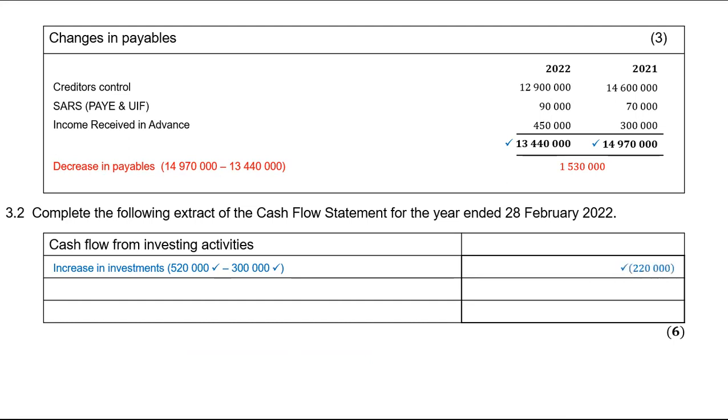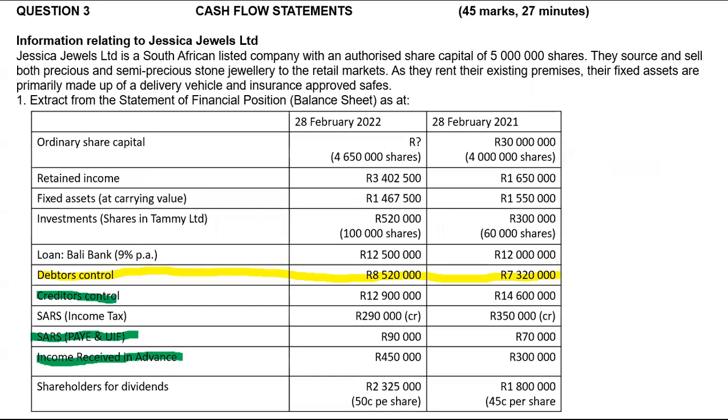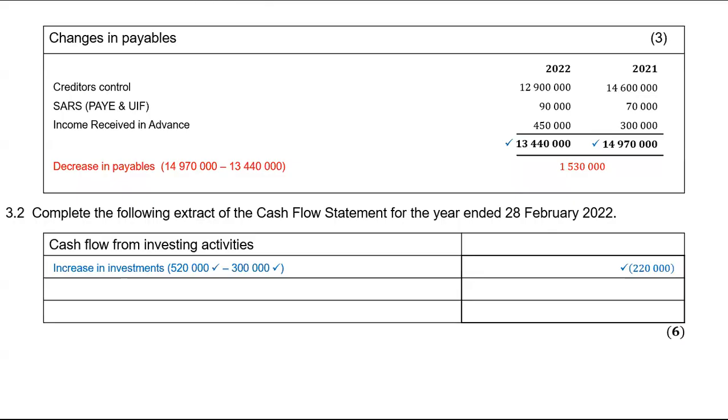3 marks for that. Now we're going to look at tangible assets. Because we did the note already, we already know what is happening there, so we don't even need to prepare workings. Under tangible assets, we have proceeds from the sale of tangible assets, which was given to us. We show it without brackets because proceeds means we sold those tangible assets. And then the purchase of tangible assets will reduce our bank. That's why we show it in brackets. Negative 220,000 plus 150,000 minus 300,000 will give us 370,000.